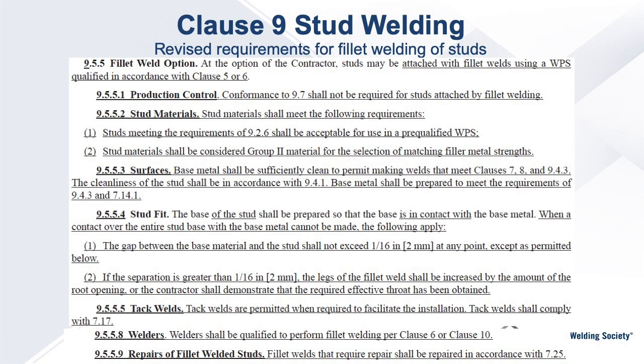9.5.5 addresses use of either pre-qualified or qualified WPSs per Clause 5 or 6. 9.5.5.2, Item 2 addresses that stud materials are considered Group 2 materials per Table 5.3 for selection of matching filler metal strengths. 9.5.5.3 addresses base metal and stud surface cleanliness. 9.5.5.4 addresses the stud fit, and if the gap is greater than 1/16 inch, the fillet weld size shall be increased. 9.5.5.5 allows use of tack welds.